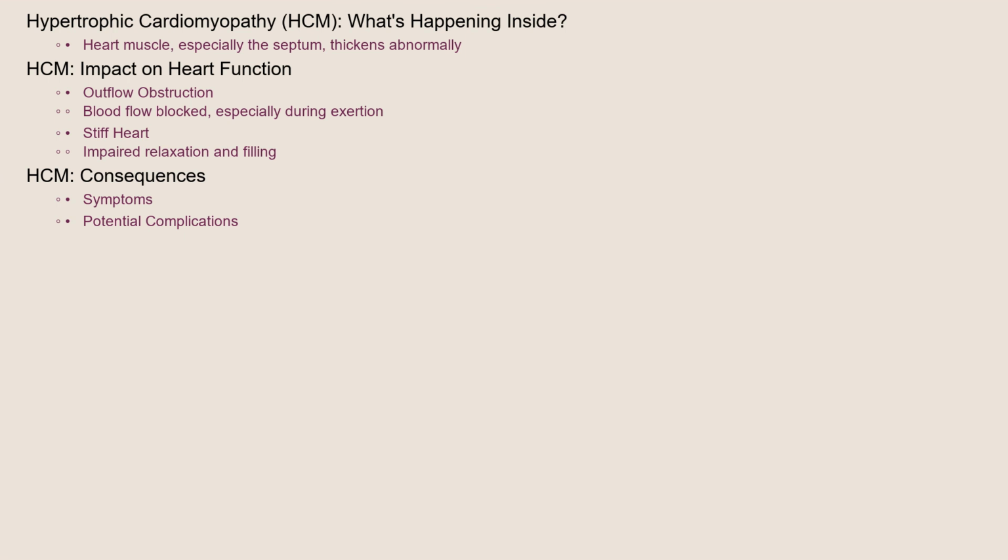Let's talk about what's actually happening inside the heart. In HCM, the heart muscle, particularly the septum, the wall between the ventricles, becomes abnormally thick. This thickening can obstruct blood flow out of the heart, especially during exertion. It can also make the heart stiff and less able to relax and fill with blood properly. This impaired filling and outflow obstruction can lead to a variety of symptoms and potential complications.